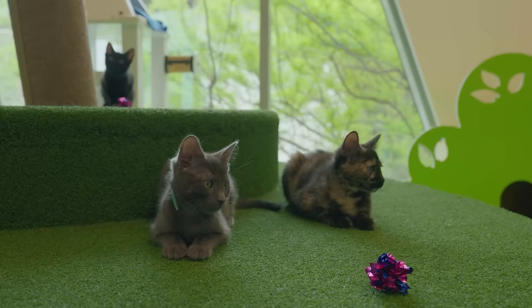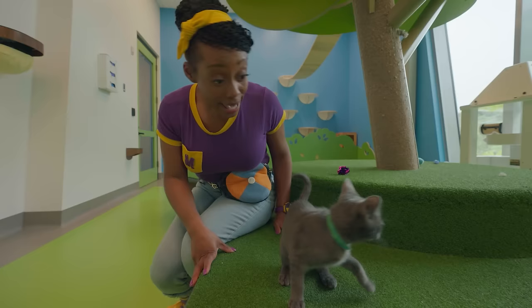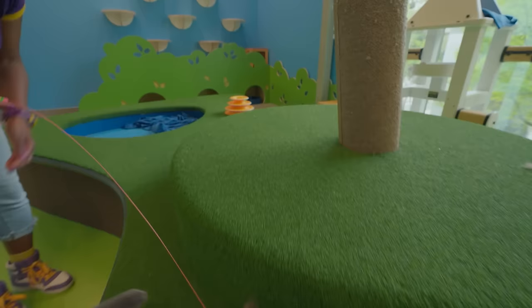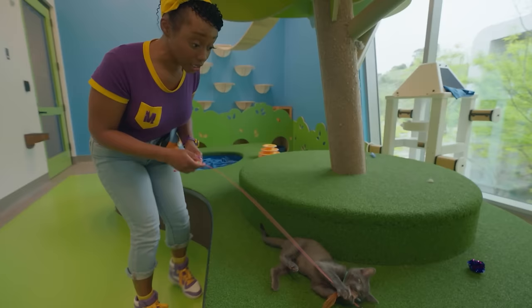Whoa! Hey, did you know kitty cats use their whiskers to help them see? Whoa, that's so cool! Yeah, they move around their whiskers to sense what's around them. Here you go. Do you like to play? Yeah! Oh, so cute. Hey, another fun fact is kitties can jump 6 times their height. That's really high, kitty cat.